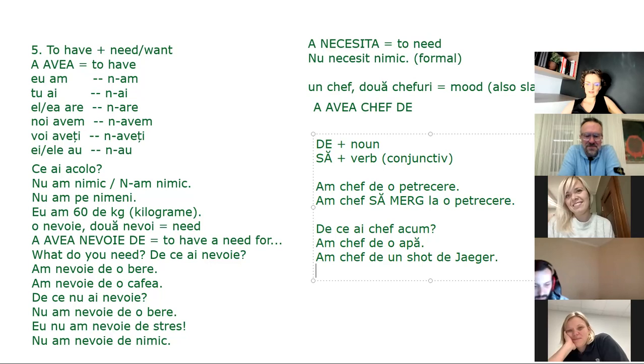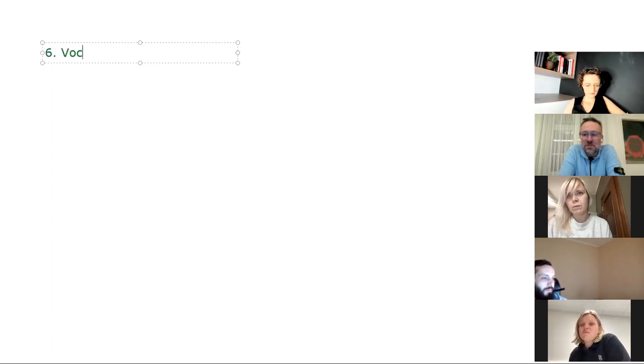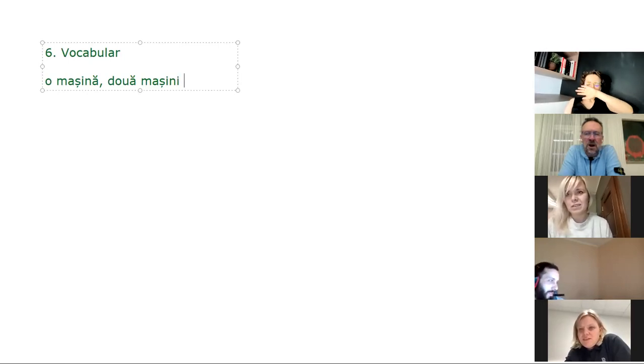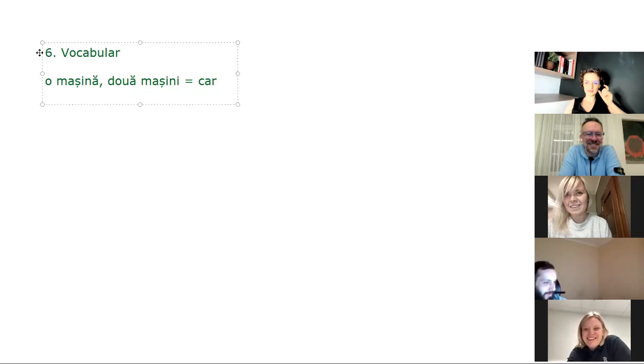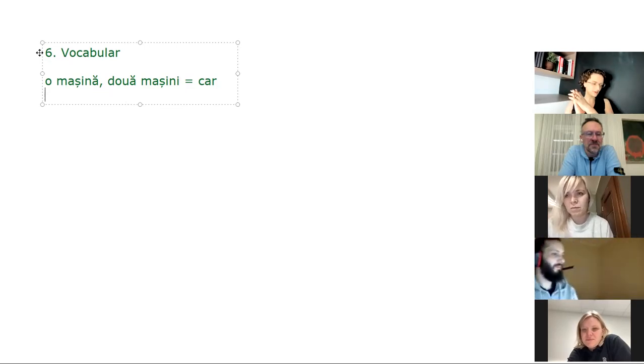Now let's review a little bit of vocabulary. We had some very specific vocabulary for this unit, so it's basically a collection of random nouns, but it's good that you know them because they're common words and you might come across them now and then. So for example, how do you say a car? O mașină. I will always give you the plurals because it's good to learn them together so you don't get overwhelmed when we get to the plurals because there are 100 rules for plurals. So the best way is to just learn the plurals with every noun.